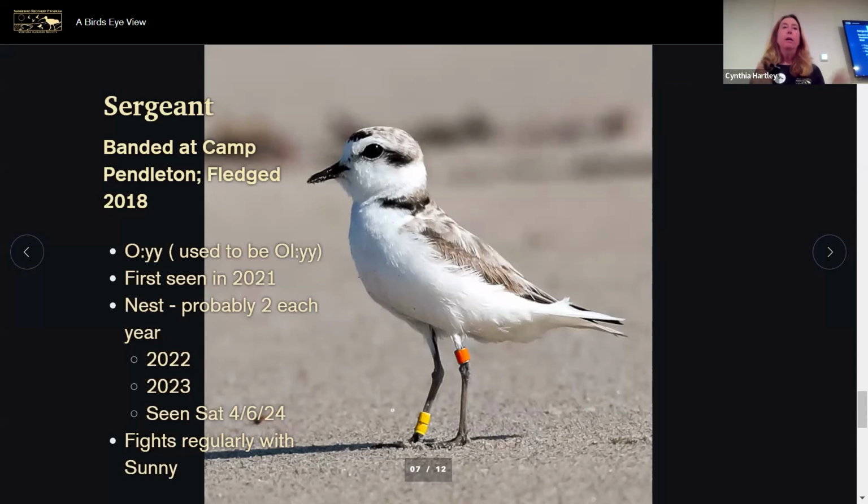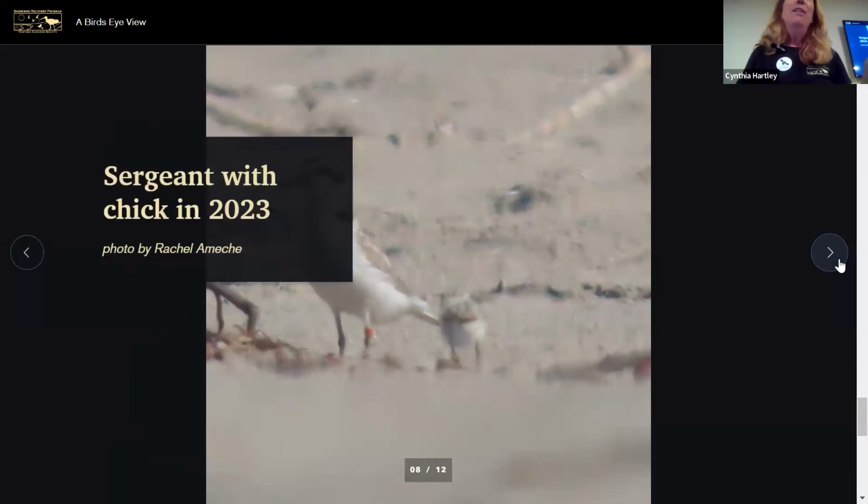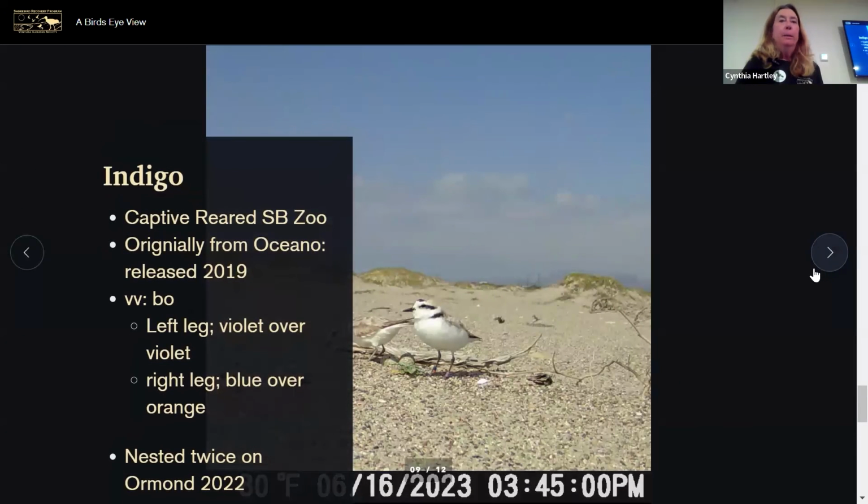I think Joan was the one who saw him, and he picks fights constantly with Sunny. So bad that last year he chased Sunny from the north habitat where he always nests, and we had Sunny on a nest in the south habitat. So I'm a little biased. I kind of like Sunny better, but I know that's why he's Sargent. Here he is with his chick. Rachel got this picture of him. This was from last year.